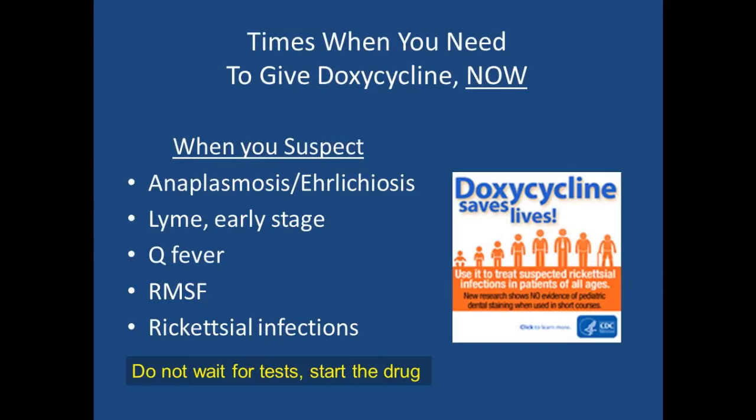This is one of my favorite campaigns, and I'm concerned it's probably the least known CDC campaign. It's called Doxycycline Saves Lives. Let me read to you what it says here. This is from the CDC, and it's a few years old. Use it to treat suspected rickettsial infections in patients of all ages. New research shows no evidence of pediatric dental staining when used in short courses. And so the punchline for these tick-borne illnesses is when you suspect them, start doxycycline, and start it now, even in kids. Anaplasma, Ehrlichia are there.